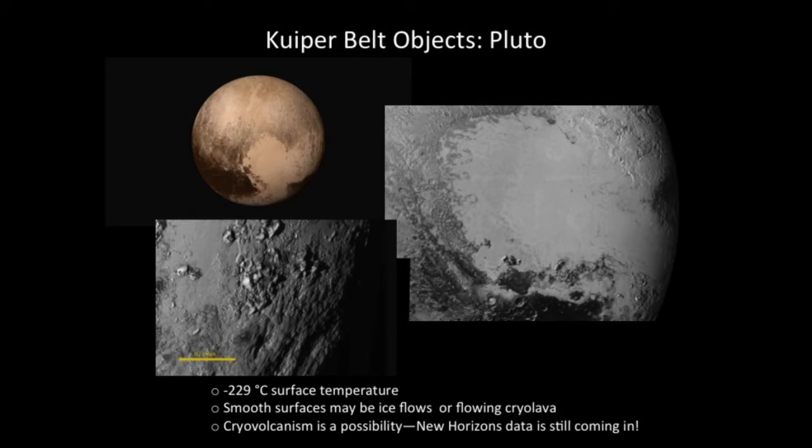So we didn't expect that smooth surface, and it's been theorized that the smooth surface may either be just ice flowing across the surface, just meandering, or the project scientist for New Horizons during the press conference said something that made me very happy. He said, cryovolcanism. Maybe geysers. We're still getting in data.